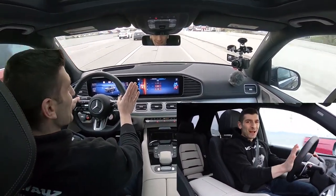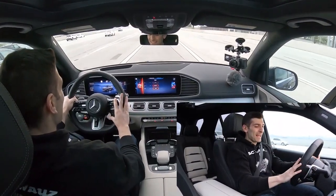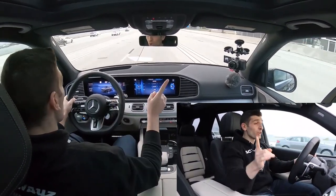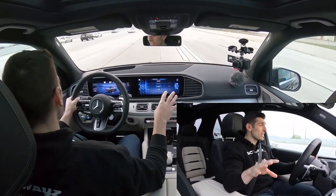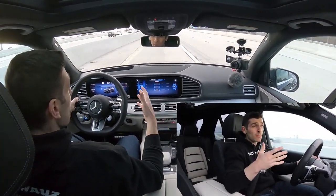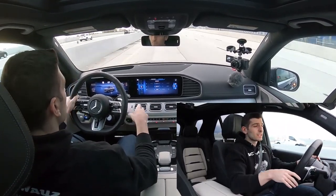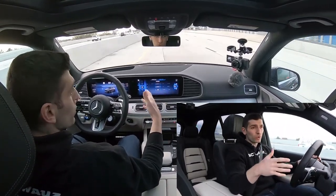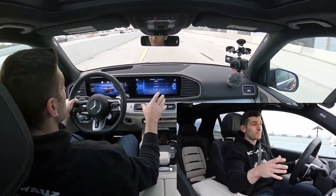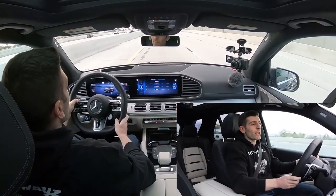So talking about the power, as my camera just shifted, let's put it back into comfort mode. What you will notice is in comfort mode, this thing is a little bit softer on bumps. So when I'm gonna be talking about ride quality, I'm actually gonna put it in comfort mode because I don't think it's fair to put this vehicle into sport plus mode or race mode and talk about comfort, because the suspension does adapt based on what setting you're in.